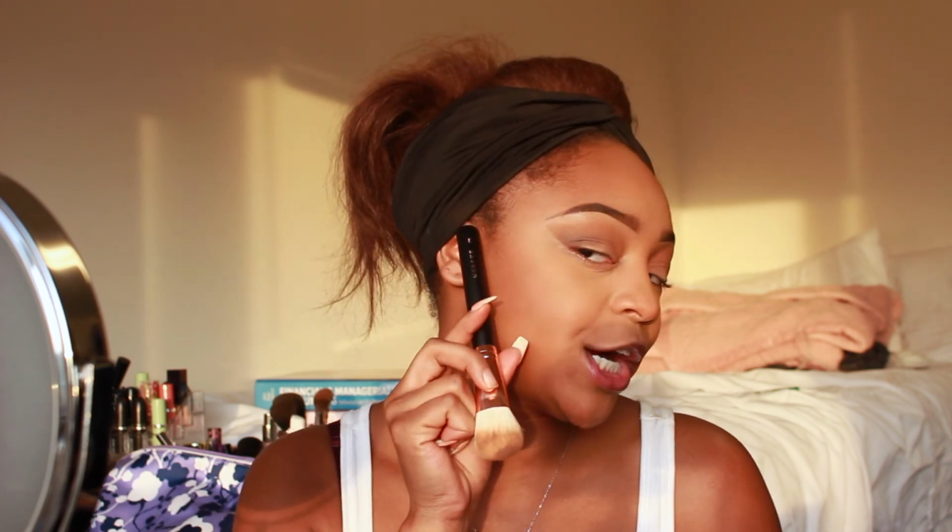Alright, so when contouring, I like to take it from the tip of the ear and bring it right down to where your eyebrow arches. So I'm just going to add a little bit of that there. Not too much. Same thing to the other side.